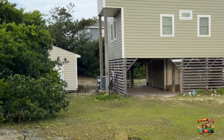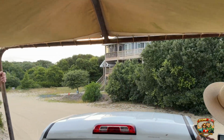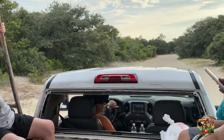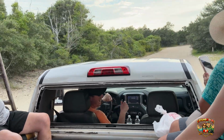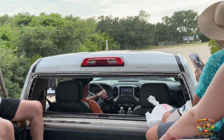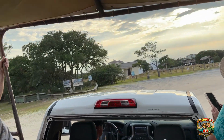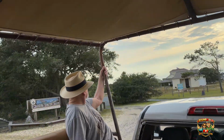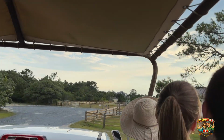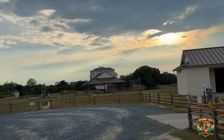What kind of tracks do you think these are? Yeah, if anyone wants to get out, stretch your legs, or use the bathroom, this is the perfect time. Just be careful getting out, you gotta get your sea legs down. Okay, this is tricky.